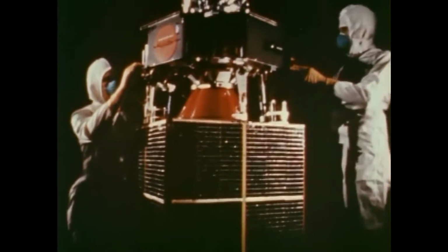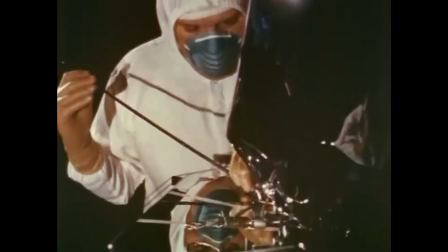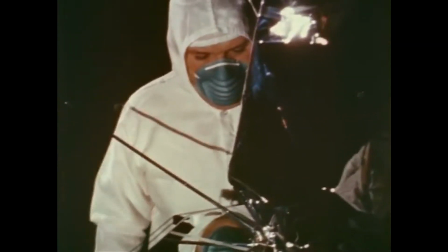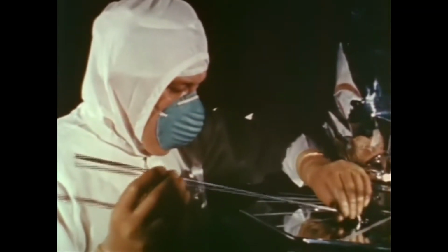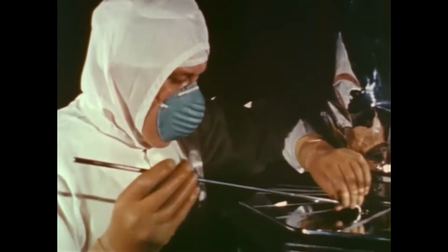This is not a surgical operation. It is a clean room at Cape Kennedy, a room where technicians check out scientific spacecraft before they fly. Here, one of the Explorer series called IMP, Interplanetary Monitoring Platform.